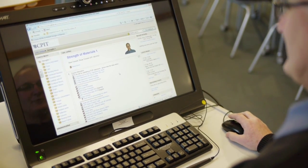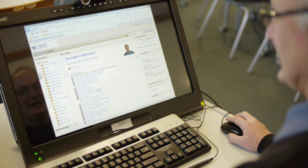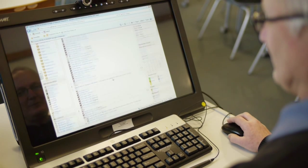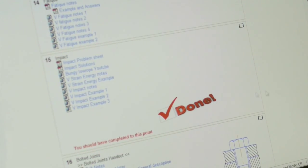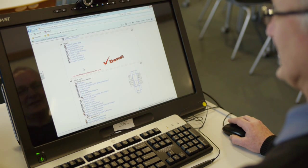This is my Moodle page for my Strength of Materials class. In here I put all of my links to my recorded videos, links to YouTube, and basically this becomes my whole resource. So the students will work their way down here in order. This point here is a movable marker which I shift down to show the students where they should be up to on a particular day.